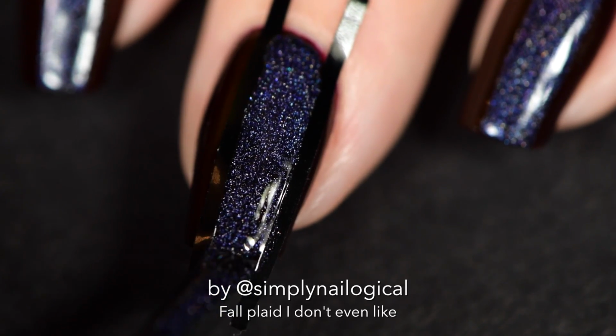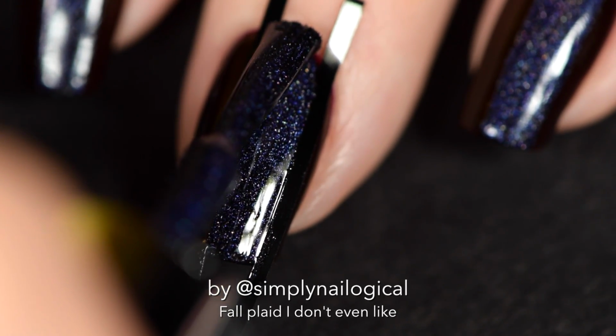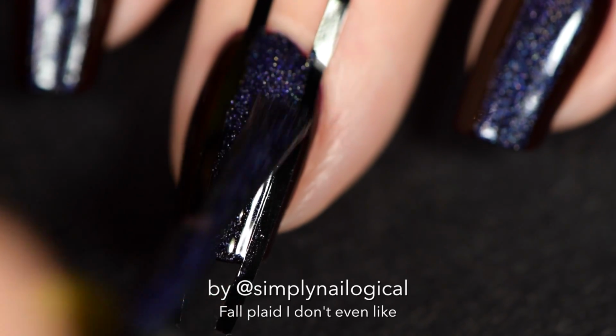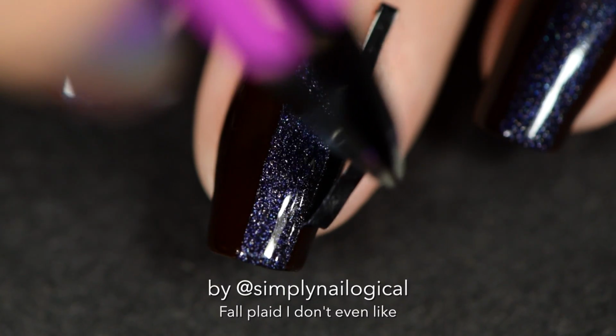One of the reasons I love A. England hollows is because they have this very deep holographic appearance. It's like projecting onto you from the deep ends of the universe. Peel it off and you got a straight line, yeah.